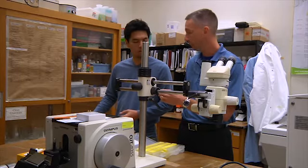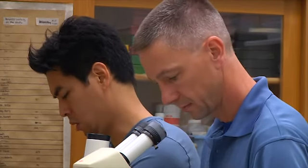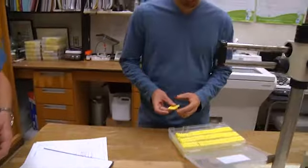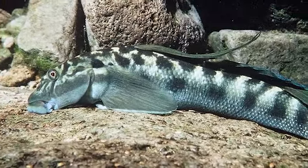With support from the National Science Foundation, biologist Heiko Schonfuss of St. Cloud State University and his team study these extraordinary fish. The goal, to better understand how they've adapted and evolved in form and function to accomplish such vertical feats.